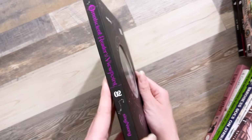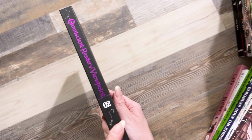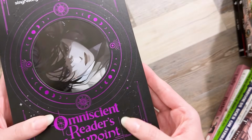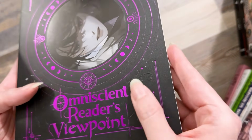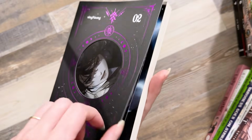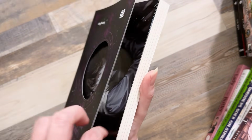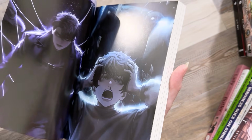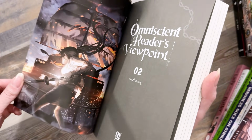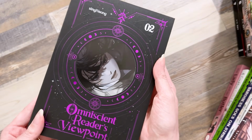I find the design choice kind of interesting. The first volume had silver foil and this one has purple. I love the detail of the raised constellations on the covers and then the die cut cover to reveal the illustration. But I'm curious what colors the next volumes are going to be, and I hope it will look aesthetic on our shelves.